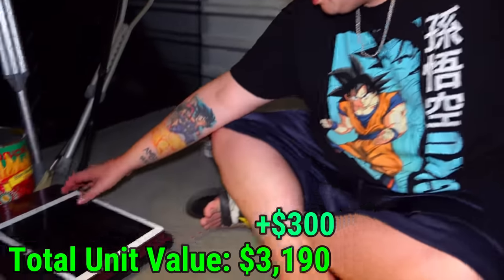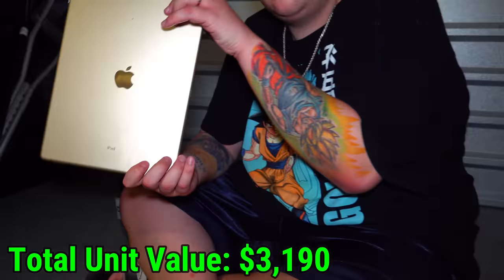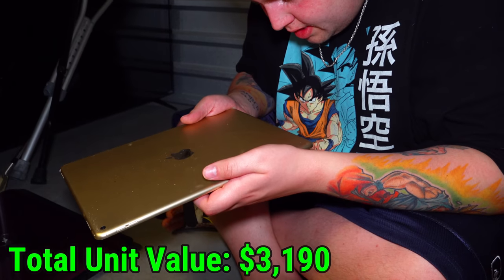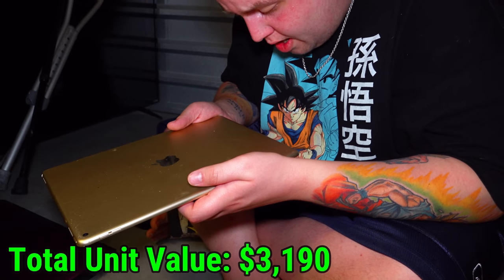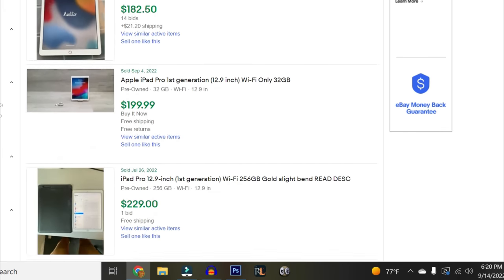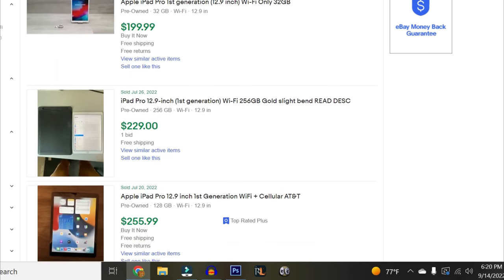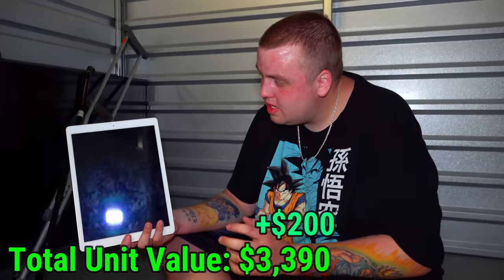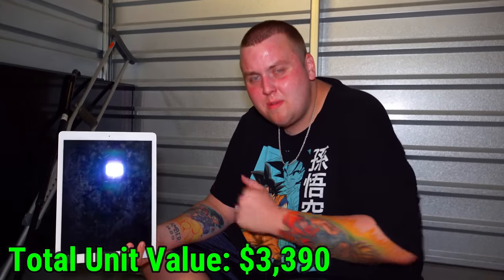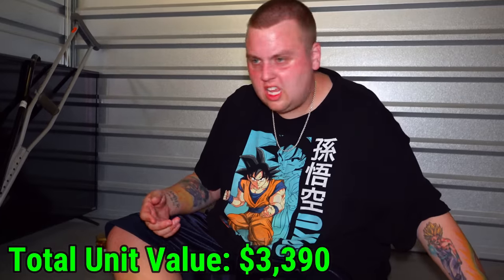What about this one here? Is this another one? What is it? Apple. Boom, another iPad. Check that out. And this one's a model A1584. This one is an iPad Pro first generation, and these are selling for between $180 and about $250 each. Two nice iPads. I can't tell if that's a crack. I think this one might have a crack in it, but it's very slight. I don't think it would be enough to actually damage it.